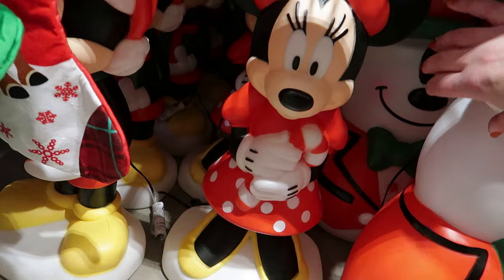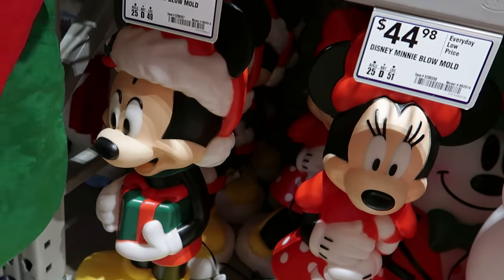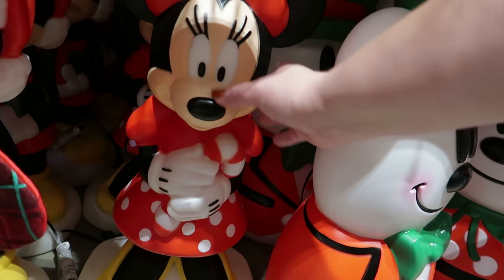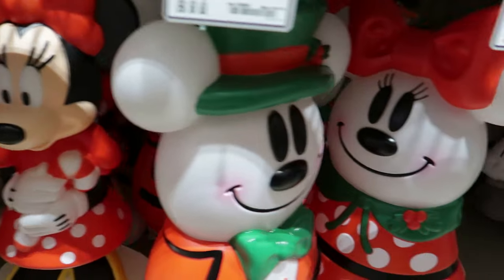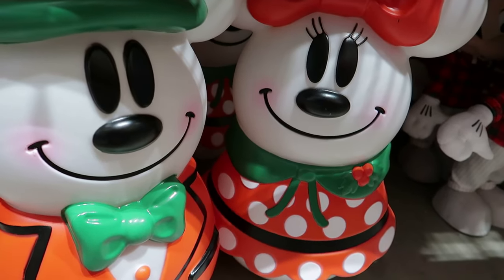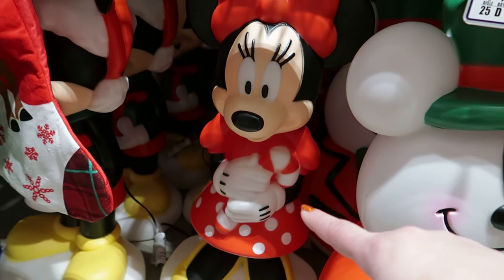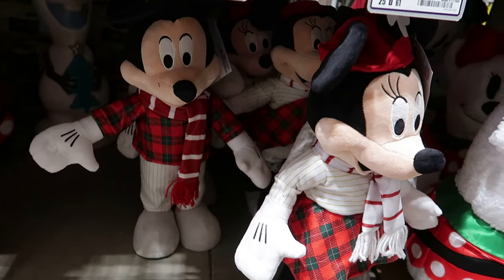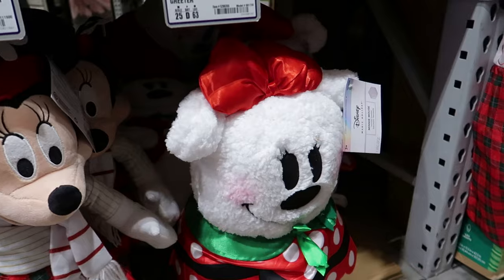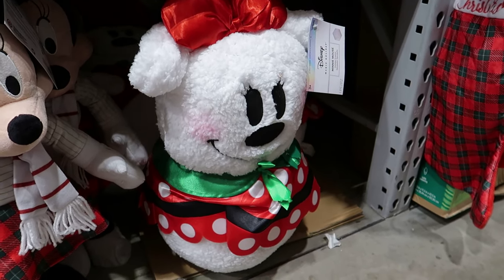We have a Minnie who, okay, Minnie is not Christmassy at all. Mickey is in a hat with a present, but Minnie is just Minnie. I'm not sure, maybe, yeah, okay, Minnie over here is very Christmassy. So if you want Christmas Disney, I guess you would go with these. If you just want regular Disney, you get that Minnie. Here's another Mickey and Minnie in their winter accessories. And then we have the plush versions of the snowmen.